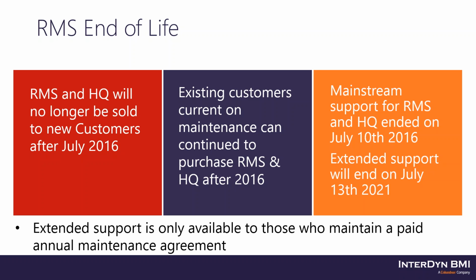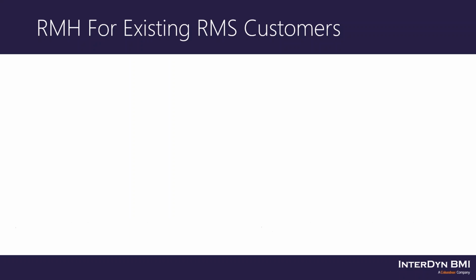So if you're current with your maintenance and you need to add a lane to your store, you can definitely do that. But if you're a brand new customer and you're not looking to just add a lane, then you cannot purchase the RMS product. You would need to move into the RMH product.